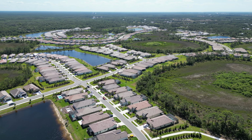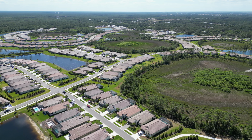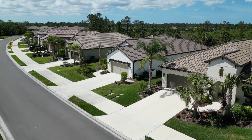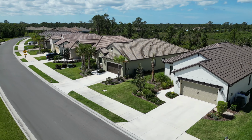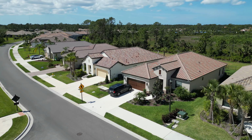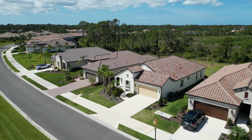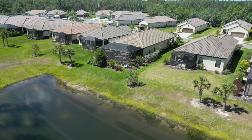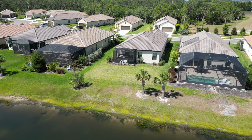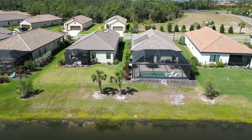Neal has 12 different floor plans that fit into their three different home series here. The Celebration series, which is the biggest, the Cruise series, which is the middle tier, and the Coral series, which are the villas. Prices range anywhere from $400K to $570K base price, with realistic finished prices of $490,000 to $710,000 after adding in structural upgrades and options.